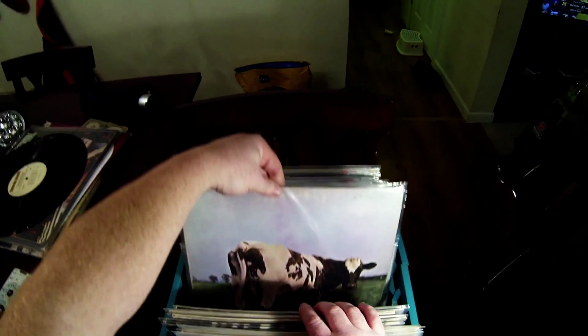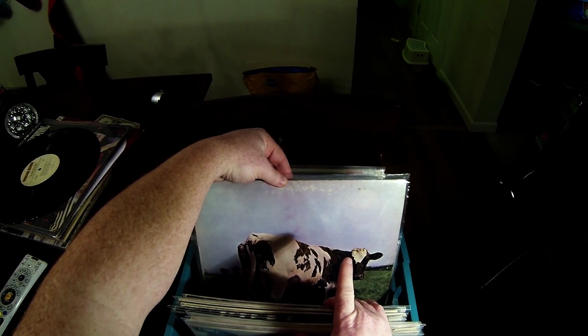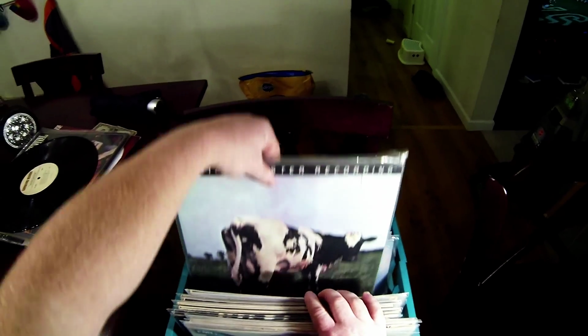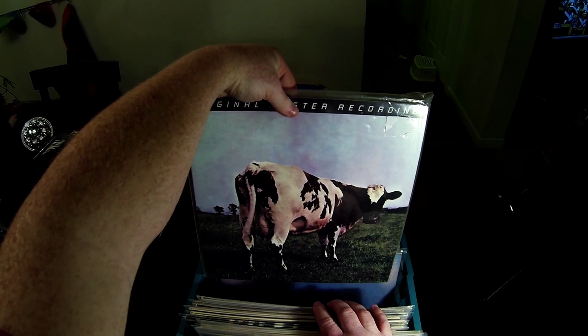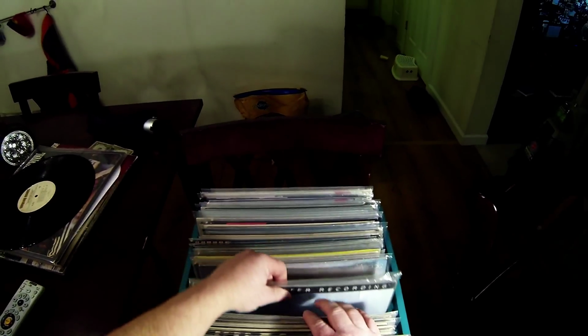Here's, I'm sorry, this is Atom Heart Mother. This is a US pressing without the name on the cover. Then here it is with the name on the cover. And then the jewel of the collection, the original master recording of Atom Heart Mother, still sealed, never been opened.